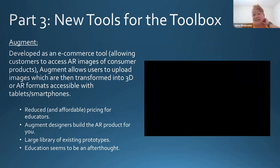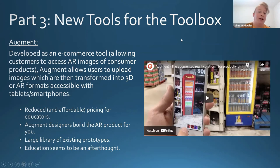Okay. Next is a tool called Augment, and we'll try the video. We'll see if it works. Augment was developed initially as an e-commerce tool. So what it does is it allows customers to access these augmented reality images of consumer products. I think a lot of furniture stores use these now, so that you could buy a couch online and then use your device to see what that couch would look like in your living room, for example. And it's the same idea with Augment.